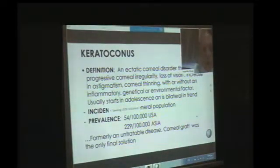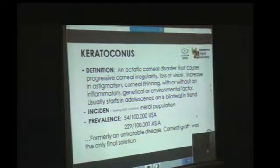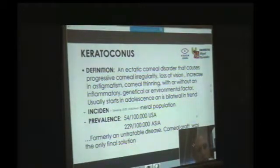First, we know keratoconus is frequent now in our clinics because we have a better approach to the diagnosis. It's an ectatic corneal disorder that causes progressive corneal irregularity with loss of vision, increasing astigmatism, and corneal thinning, which is progressive, with or without associated inflammation, with a clear genetic and environmental component, and it starts in adolescence. We have a variable incidence: in the Caucasian European population it is estimated at 1 in 2,000 people, while the prevalence in the USA is 54 cases in 100,000, but in Asia, in Azerbaijan, which is one of the countries with the largest incidences, it is 229 cases in 100,000, which means that we have 4 or more times the incidence in some areas of the world than in others.